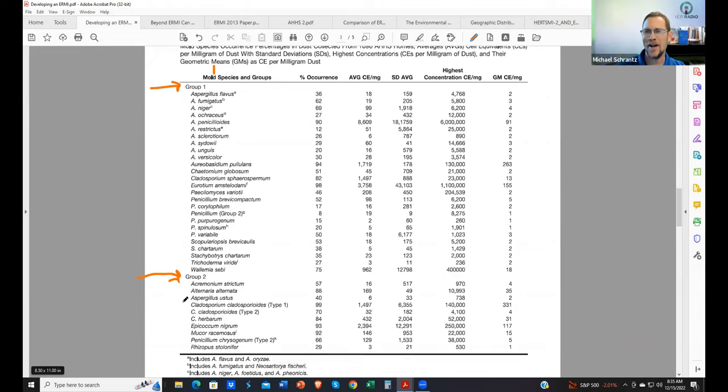So just to help the audience out, not to interrupt, don't lose your flow, John. If you come back with an ERMI sample and you have no group two molds, 9.999 times out of 10, John and I would be suspicious that you didn't either collect a sample or there were some serious problems with the sample. We are expecting to find mold in your house, even if you don't have a mold source in it or under it or on top of it.